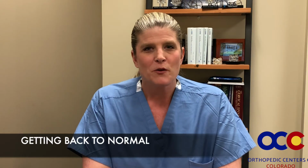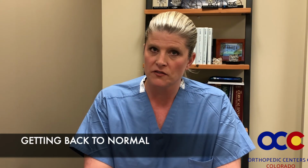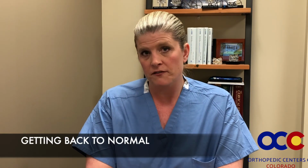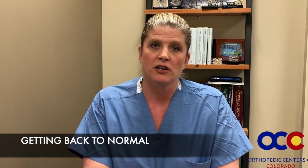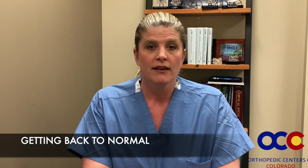And getting you back to normal. At 4 weeks after surgery, we'll transition from the hard collar, if you had 2 or more levels fused, into a soft collar. If you only had 1 level fused, you'll stay in that soft collar for the first full 8 weeks. And at 8 weeks is when we transition out of the collar altogether and start physical therapy for strengthening and stabilization of your neck.